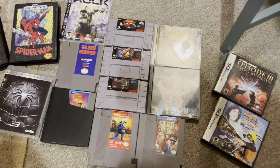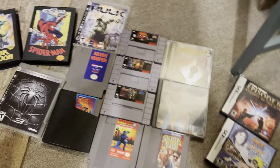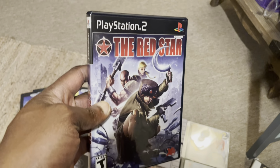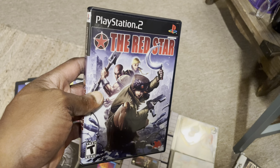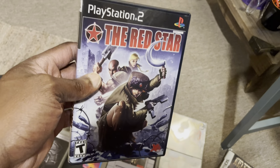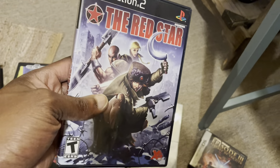And then we'll wrap this up with some PS2 stuff. So picked up this copy of The Red Star. I've talked about this a ton. Y'all know how much I love this game. This side-scrolling hack and slash shoot 'em up style game on the PS2 is just a ton of fun. If you've never heard of this, check it out. The Red Star on the PS2.